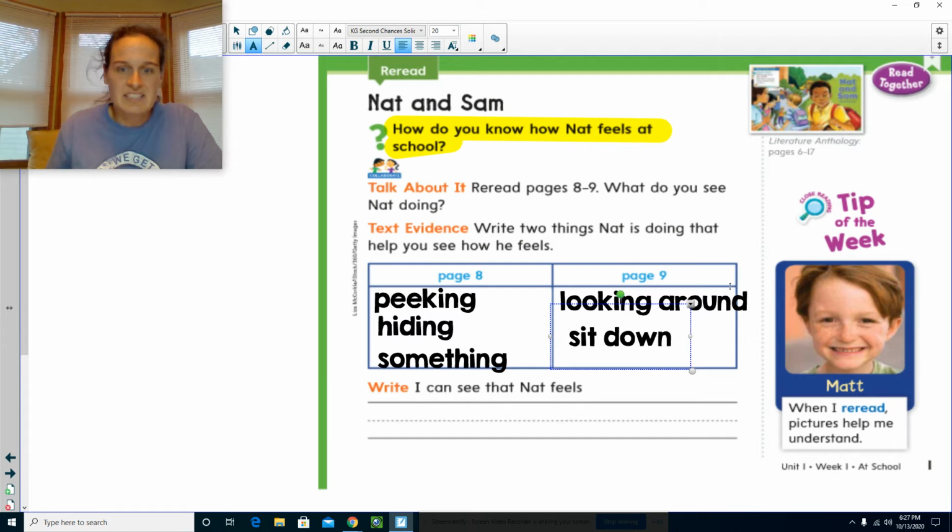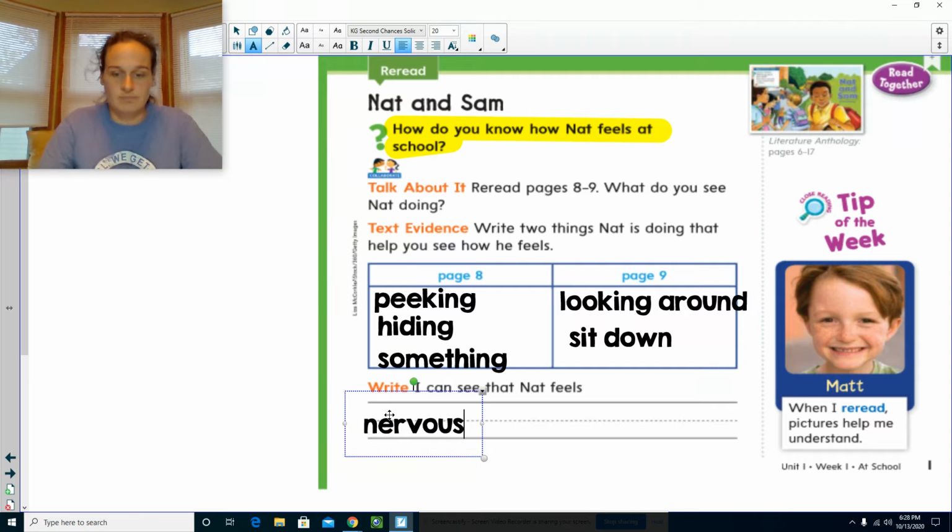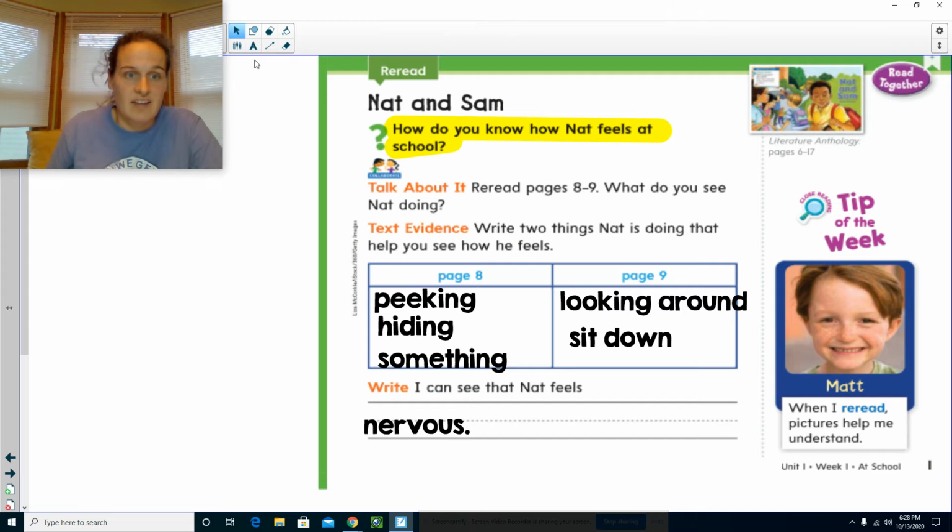So with these ideas, we can kind of think about maybe how Nat is feeling. Well, if you're peeking around and you're trying to hide something at school, it's probably that you don't want your teacher to know you have it. And if you're trying to hide something from your teacher, probably on the inside you're feeling kind of anxious or nervous because you don't want her to find out you have this thing. So we can answer that question by saying, I can see that Nat feels, we could say nervous or we can say anxious. So let's go ahead and write one of those words here. So I can see that Nat feels nervous. Okay, he feels nervous. He's nervous because he doesn't want his teacher to find out whatever he has.